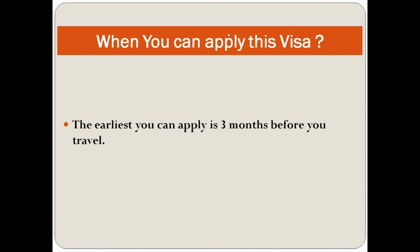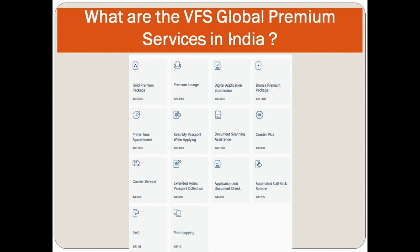Let's discuss when you can apply for this visa. You can apply at the earliest 3 months before your travel plan.